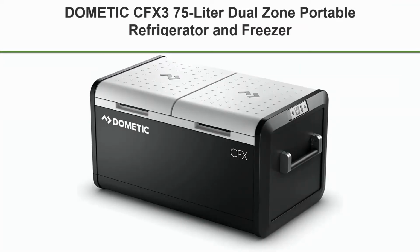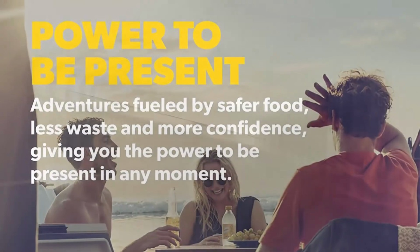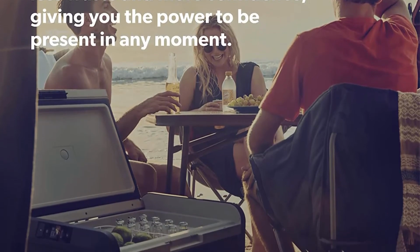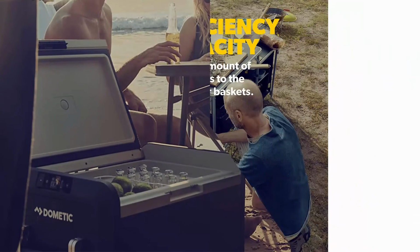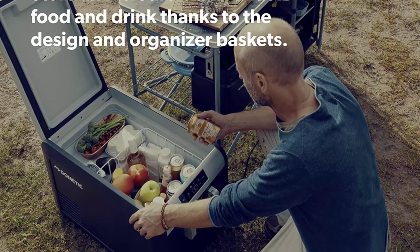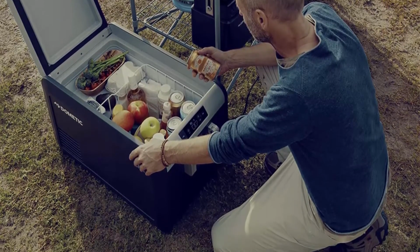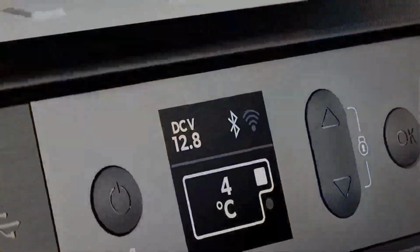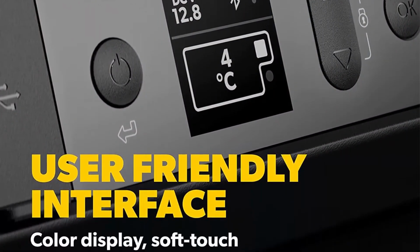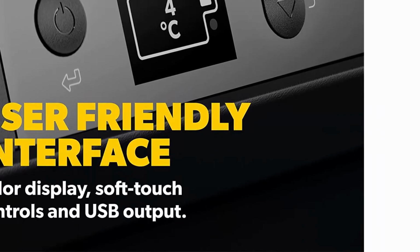Top 2. Dometic CFX 375-liter dual-zone portable refrigerator and freezer, powered by AC, DC or solar. No ice needed, refrigerate or deep freeze down to minus 7 degrees Fahrenheit using powerful VMS03 compressor cooling technology. Rugged construction, heavy duty, lightweight exoframe construction and aluminum alloy handles will stand up to any conditions.